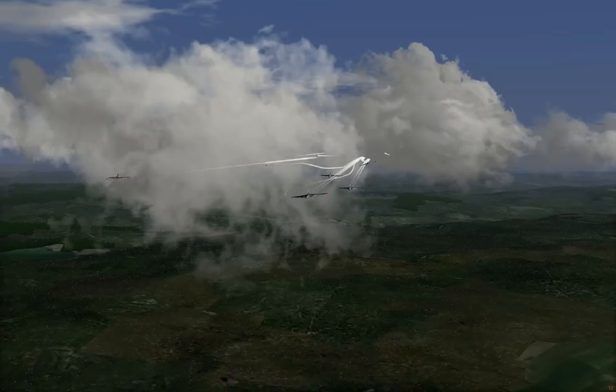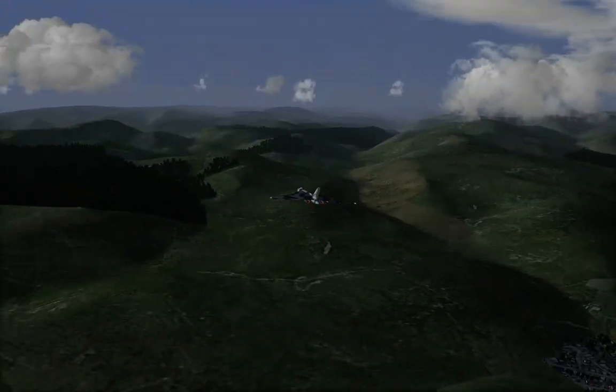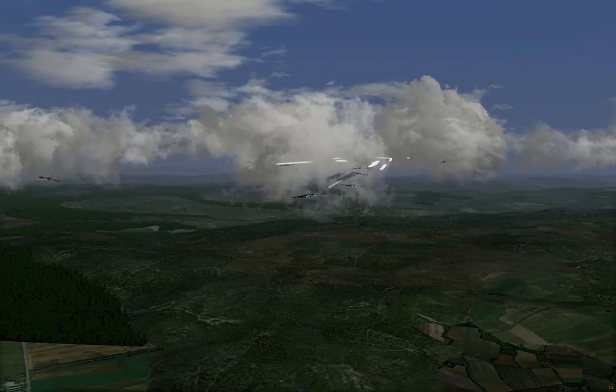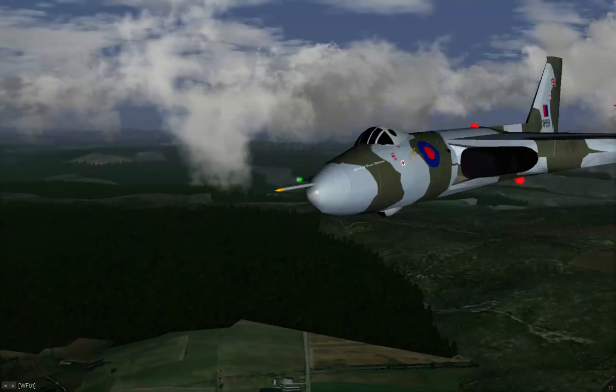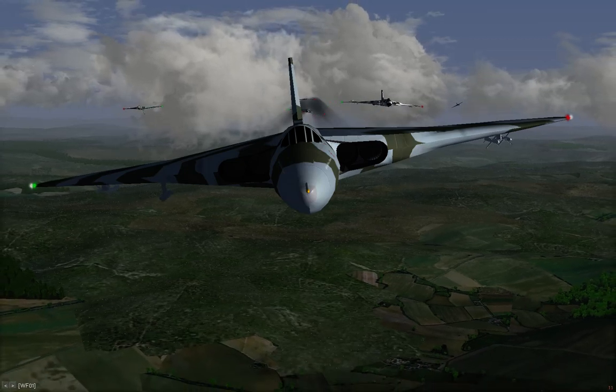Parking's gonna be fun, isn't it? Oh god. You mean there's no valet? No valet. No trolley dollies. Oh, the doors.